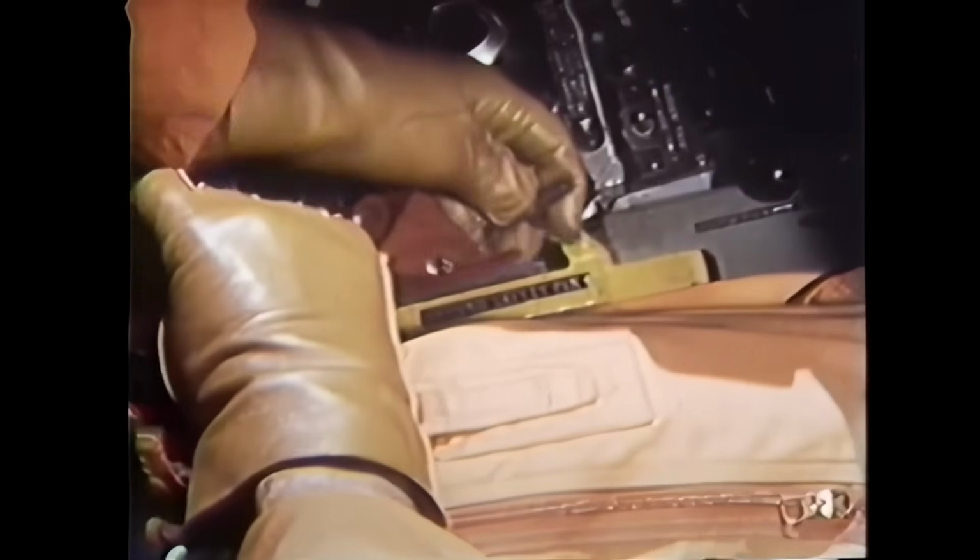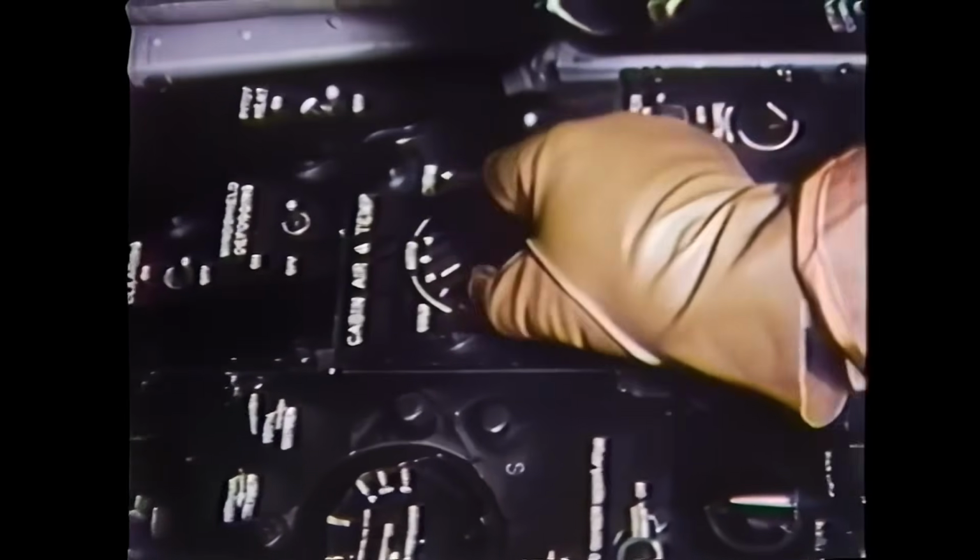Now install the seat safety pin. Make sure all electrical switches except generator switches are off before you leave the cockpit.